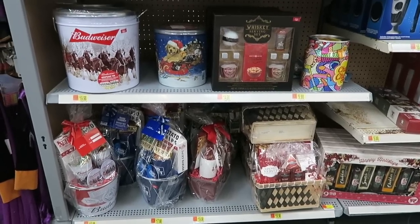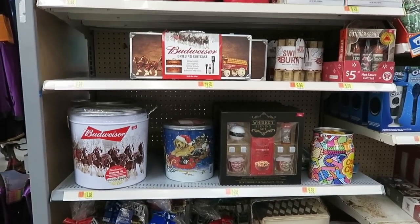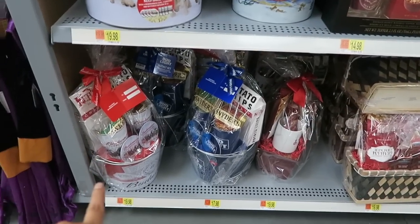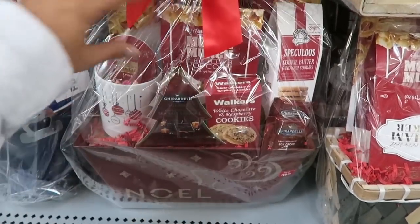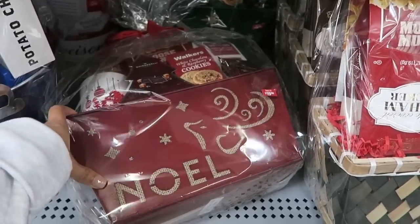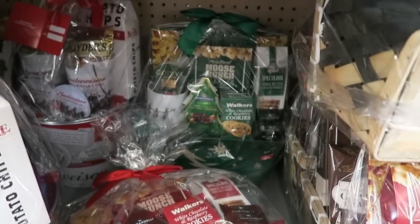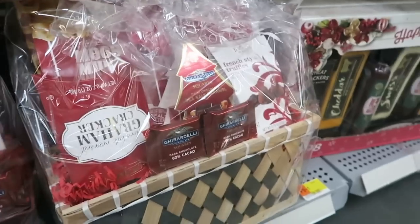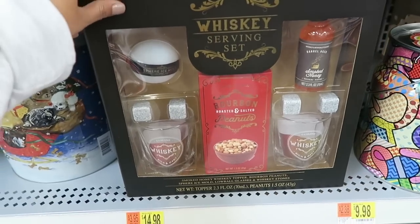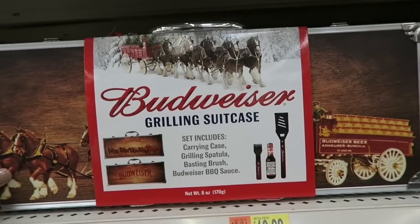Okay guys, back to the holiday gift sets, which if you missed it, I did film a Walmart holiday gift set haul. So here we have some adult holiday gift sets. Let's look at this one. Oh, this one's cute. Love the little tin. It's $19.98 and they also have a green version as well. This one comes with a little basket. This is a little whiskey serving set that is $14.98. Here we have it, this little grilling suitcase.